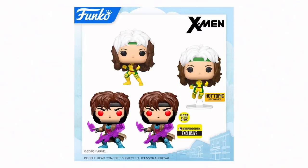They also have their exclusives. The Entertainment Earth one glows in the dark, and then the Hot Topic one, she's almost like, I'd say jumping or flying, one or the other. And I also like that they did change the hair on the Hot Topic exclusive one because it's very similar. They could have kept it the same, but they switched it up. So I like that. Funko, you get some extra points for that one. I do like that a lot.